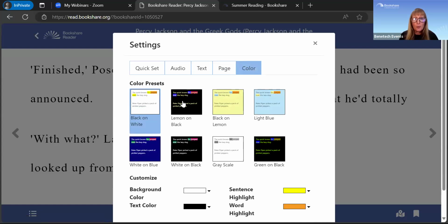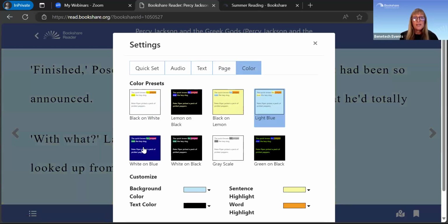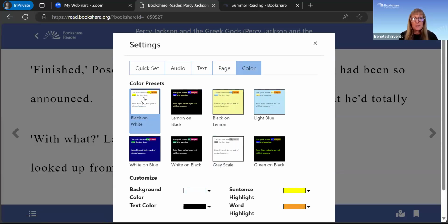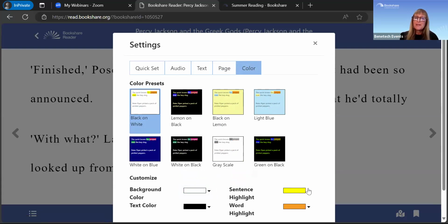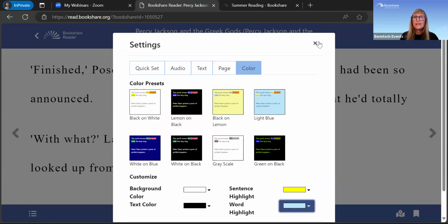There are a variety of color presets, the white background with black text, or yellow on black, which is a different contrast level. For some people that really helps. There are some muted color schemes, blue with white, a grayscale, and it's all highly customizable. So you could start with the black on white, and then you can choose any background color you want, any text color. And the system does the sentence and word level highlight. So as the sentence is being read, the whole sentence is highlighted. And then when that word is spoken out loud, that word will be highlighted. Sometimes over Zoom, there's a little bit of a delay, but it's perfectly in sync.